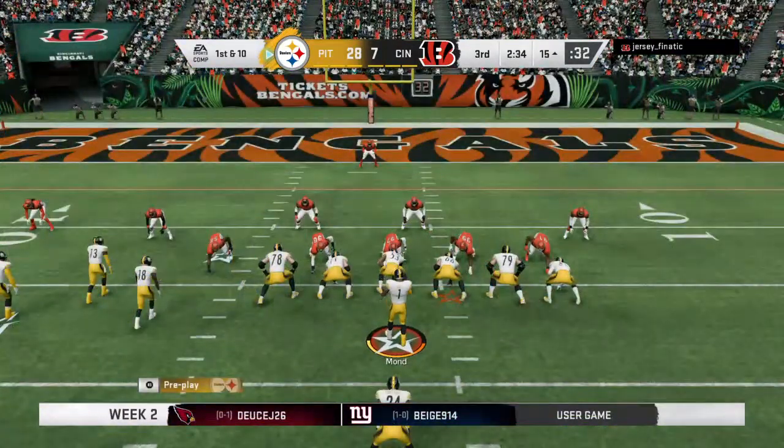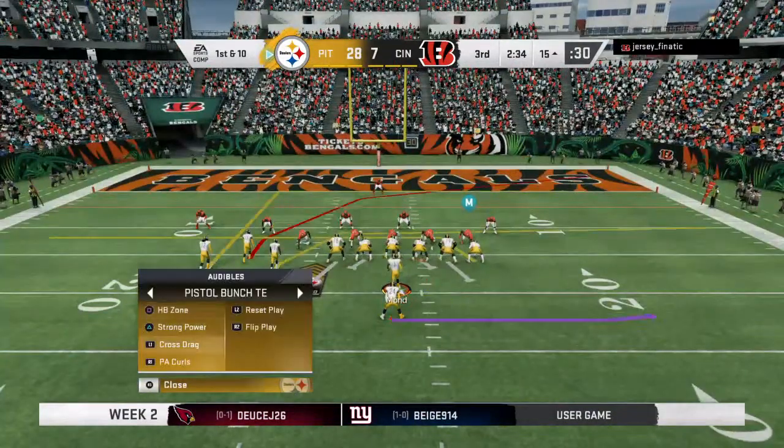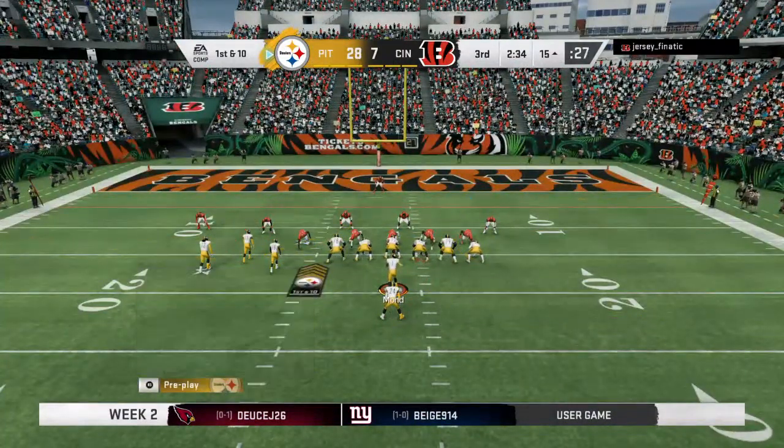Set, cut. 60 outlaw. 50 seconds to Mike. It's our time. It's our time.